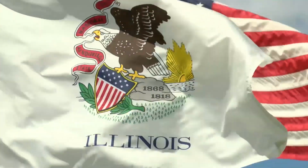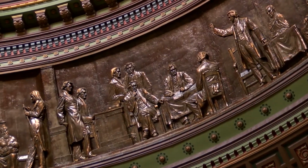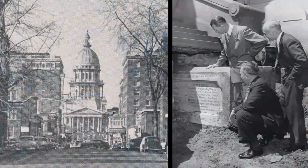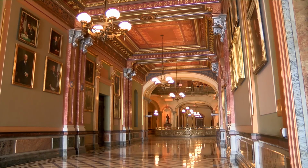Your state, your capital. This building, where legislation is written, debated, and signed into law, is quite the structure and has quite the history. So let's take a tour as we go back in time. The history of the Illinois State Capitol.